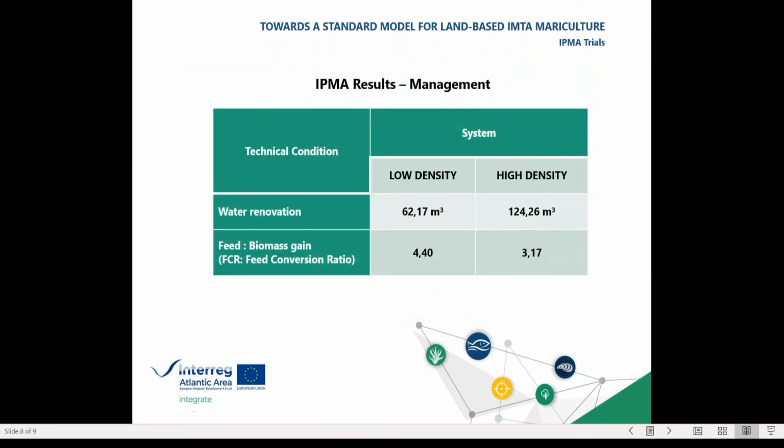This table shows water renovation and the feed conversion ratio, FCR. The high water renovation also led to the increment of feeding and therefore to the increment of FCR in both densities. These were 4.4 and 3.2 in low and high densities. FCRs reaching 2.5 are the common values in semi-intensive pond aquaculture.